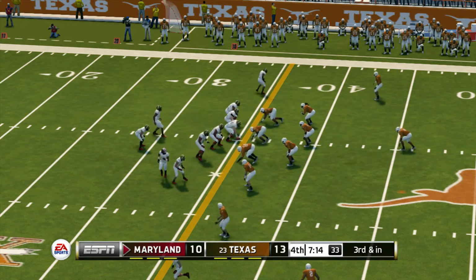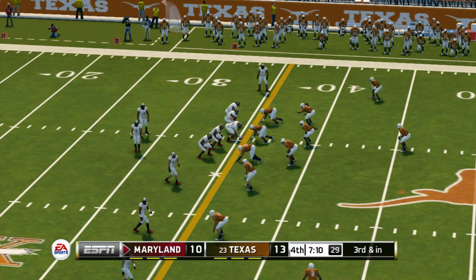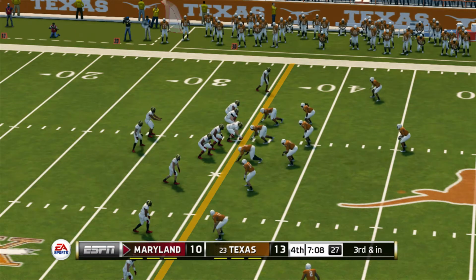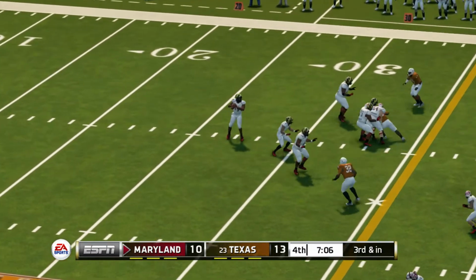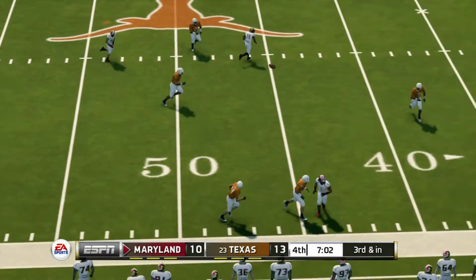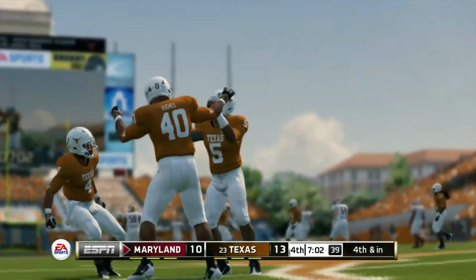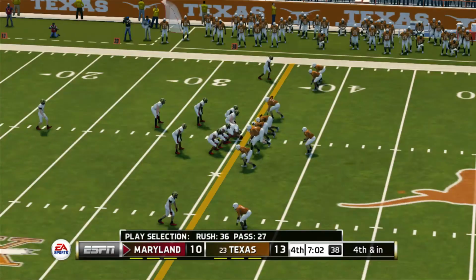Hey, check Mike 45. Check Mike 45. I'm coming after you. 36. 36. And he just gets rid of it. Now it's going to be 4th down. Nice defense. That was picture perfect 3 and out. Good series for these guys.